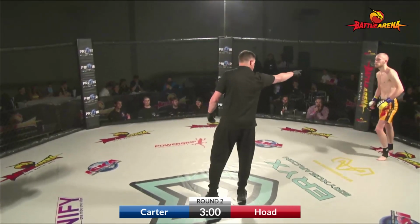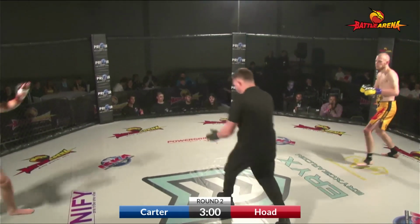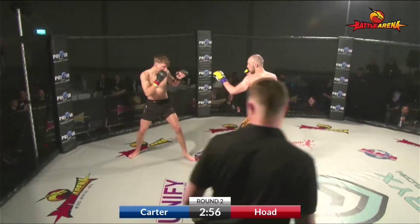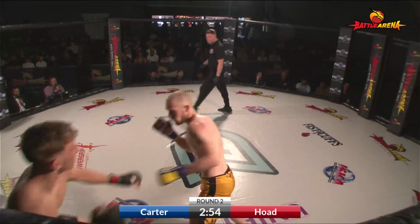A lot of this is about momentum, folks. A lot of it's about posture. But we saw Hoad take the momentum there at the end of the first. Now Bobby Carter looking to come forward. Chopping kick there from Hoad.